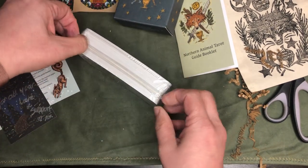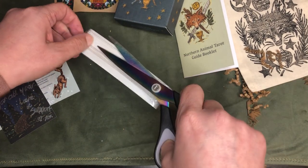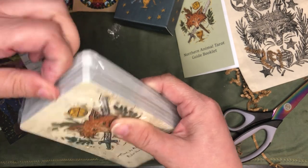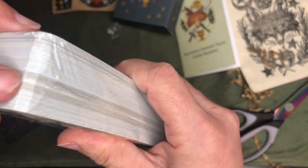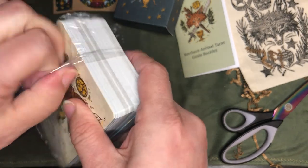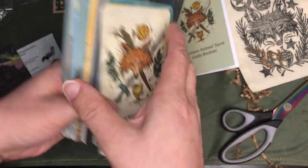Okay, plastic wrap. More stuff for me to dig into here. You can start to smell it. I am a deck sniffer. Time to adventure with Northern Animal Tarot. Okay.